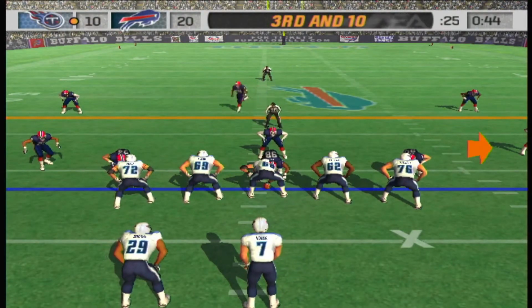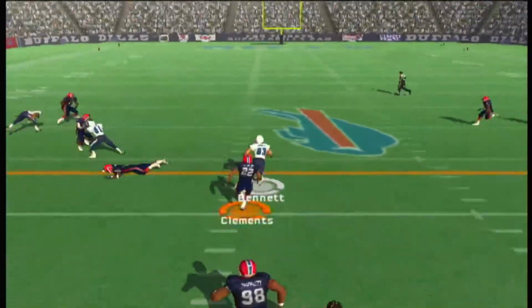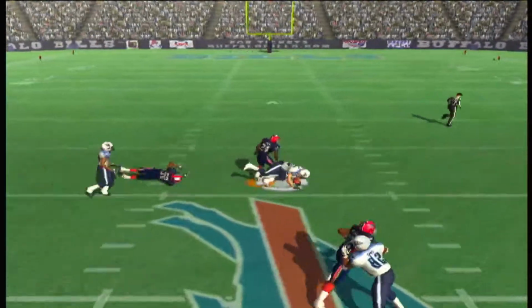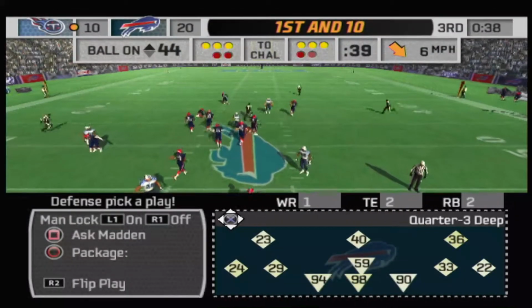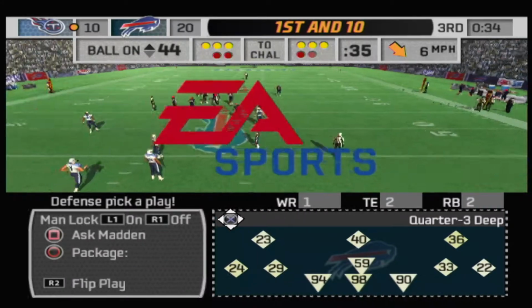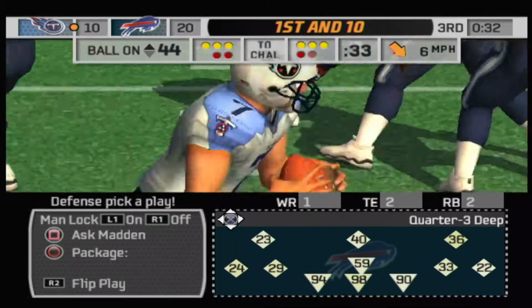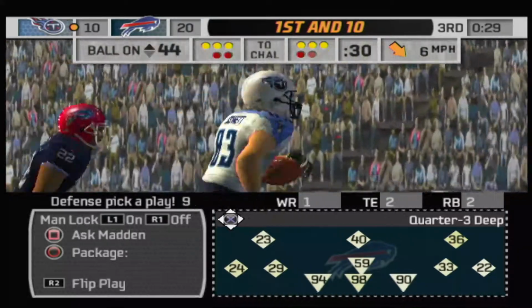Buffalo comes out in the quarter defense. There we go. They're blitzing with the pass. Quick to the wide receiver, midfield. Number 36 comes up to make the play at the 44. This is a good play for third and long. When you get that kind of execution from your offense in a situation like that, you're doing something right.